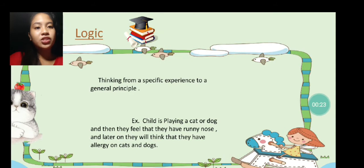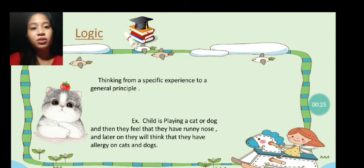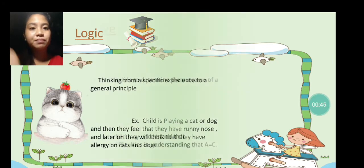First one is logic. It refers to the child thinking from a specific experience to a general principle. For example, a child is playing with a cat or dog, and then later on they will feel that they have a runny nose, and later on they will think and conclude that they are allergic to cats and dogs.